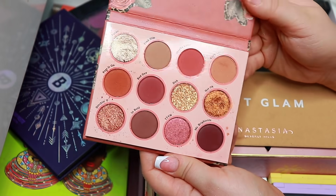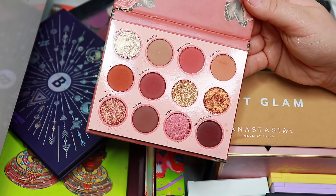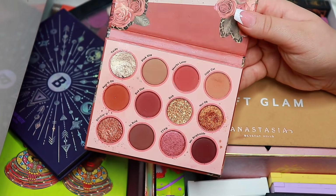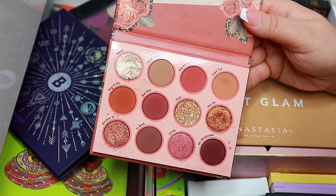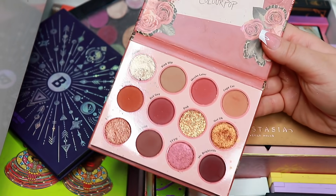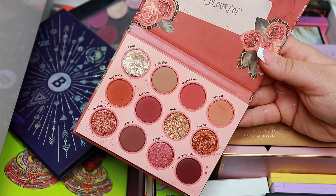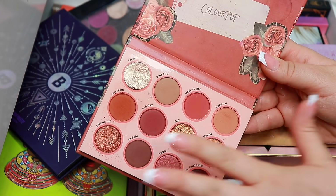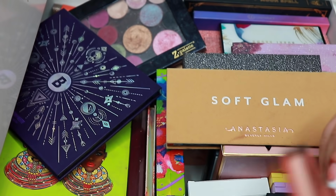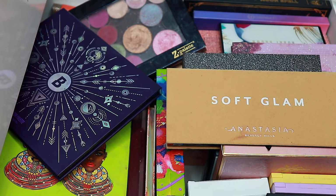Okay, this is what this palette looks like. I absolutely love it. I think that it is super grungy and beautiful. And the mattes in this palette are very, very dry and super matte. And you're not gonna be able to hit pan in these super quick. And I'm saying that as a good thing because some ColourPop palettes have a little bit more kick up to them, which also isn't a bad thing, but I'm just telling you guys how it is.